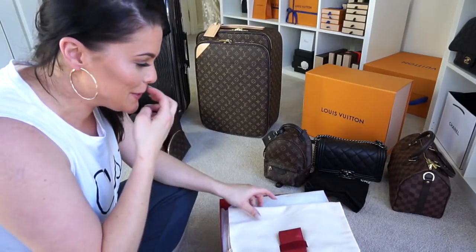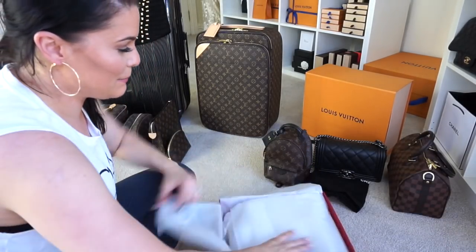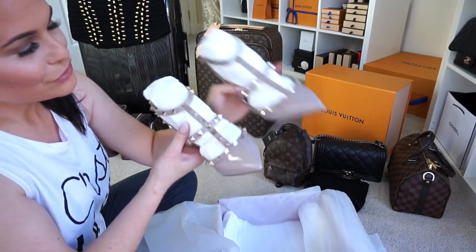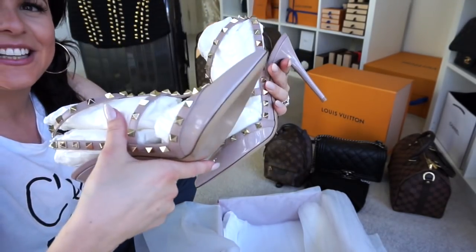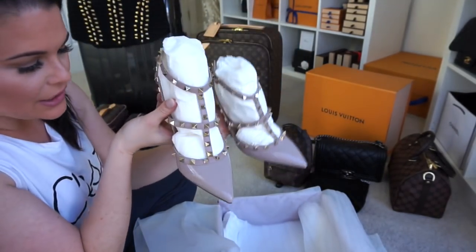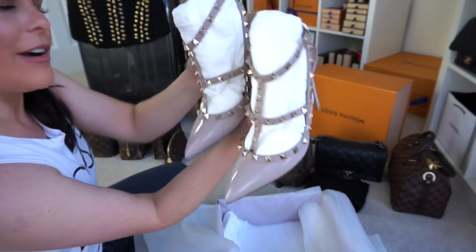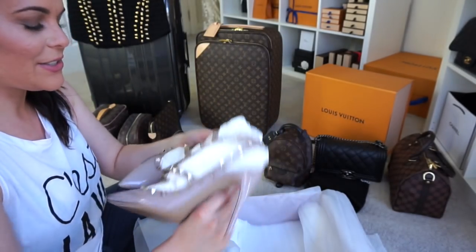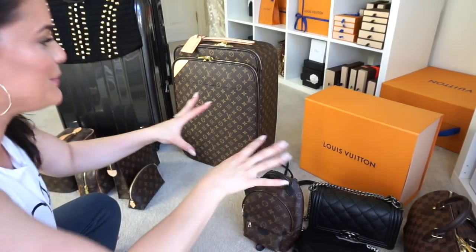That's three shoes, and then these are my last, which you would have seen in my luxury haul I just did. My beautiful, brand new Valentino Rockstuds in the color powder. Yeah, in the blush tone in the patent leather. Is that the right way? Yeah, here we go. So again, they have a dust bag, so that's perfect.